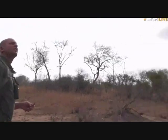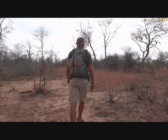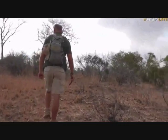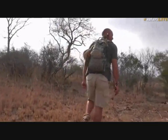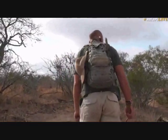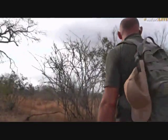There's a saffron tree as well. So this is a low-felt saffron, also a giant tree. Quite nice. Alright, there's some go-away birds now calling, but I think they're calling at us. The bush is now opened up enough for us to see a decent distance in front of us. I still can't see what's causing those oxpeckers to do their thing.